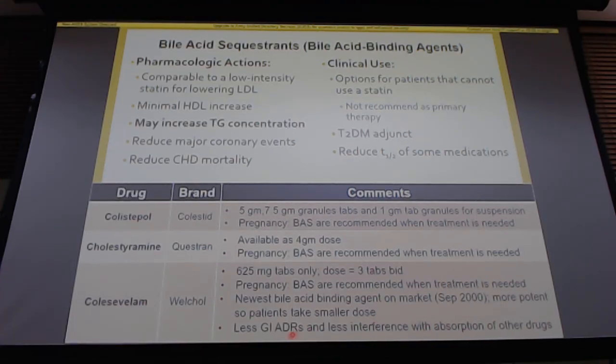And then looking at less GI adverse effects, and it doesn't interact as much when we're talking about colesevelam. So colesevelam is more friendly with other drugs if they were on something else. And our pregnant women are safe to take any of these. Okay. The dosing, I don't need you to remember all of that stuff with the doses.